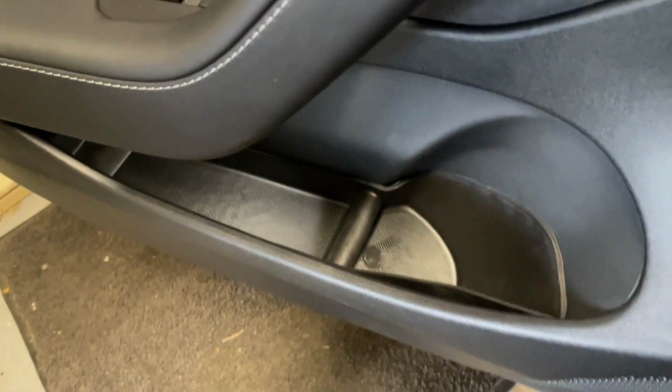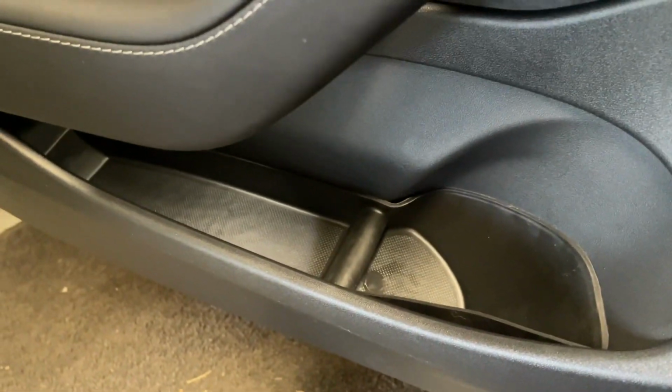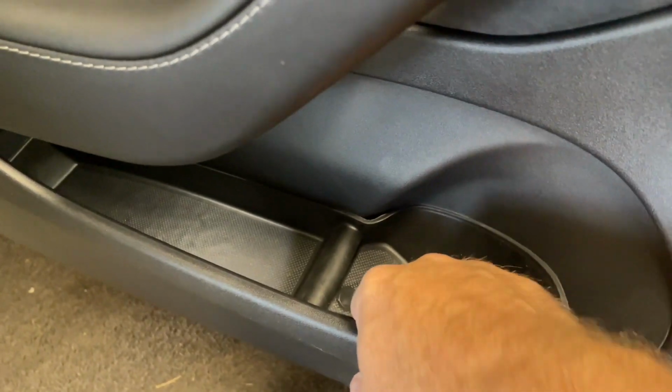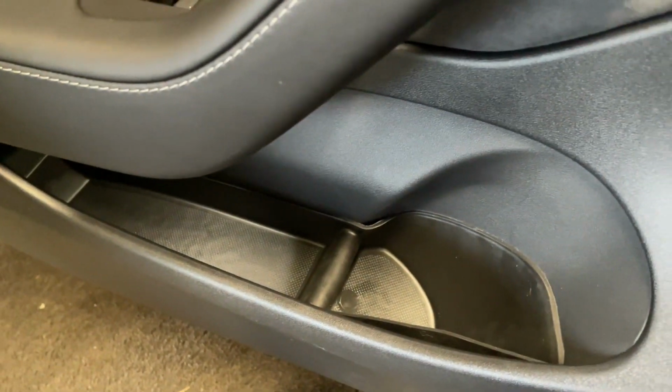You can see that the fit isn't perfect, especially on the driver's side. There is a bit of a gap that persists. For me, it's not the end of the world, but I wish it was a touch better and could see how it may bother a more neat and tidy person. I still recommend getting them as a nice to have, but maybe not quite a need to have.